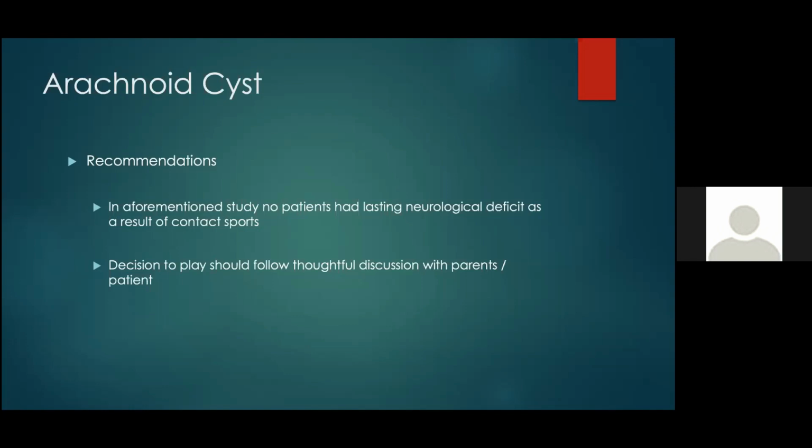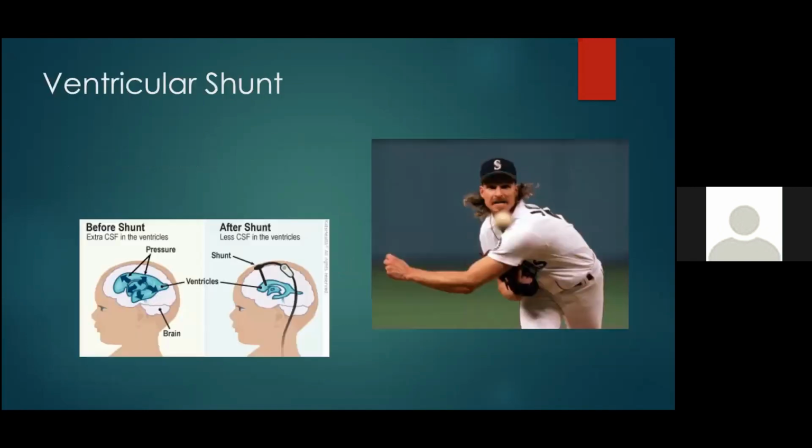The reality is that these patients probably are at higher risk for developing a subdural and becoming symptomatic after head trauma than someone in the general population. But the evidence that's out there suggests that the likelihood of that happening, even in contact sports, is still very low.